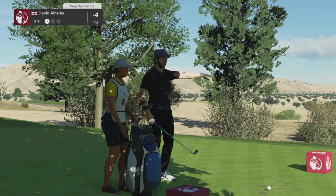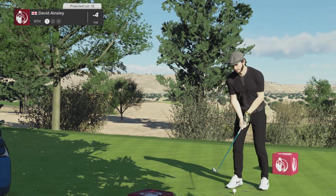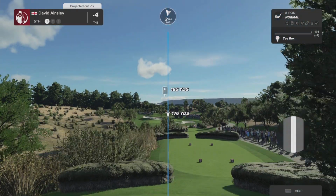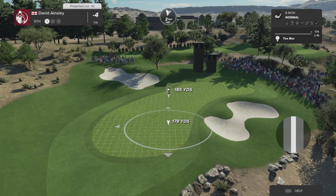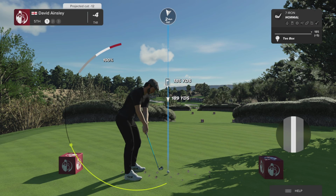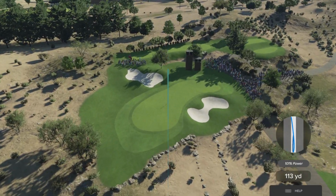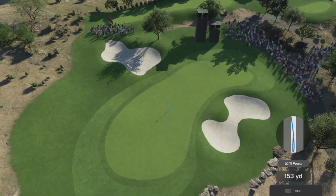The fifth at TPC Summerlin is a par three measuring 197 yards. Depending on where they put the tees on this hole ensures the type of club you need to get at it. If you're going at it, make sure you avoid that bunker that's short and right. Looks to have chosen the 7-iron. This one might need to sit.